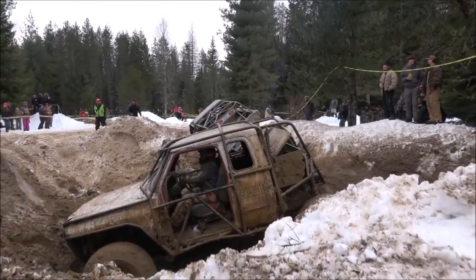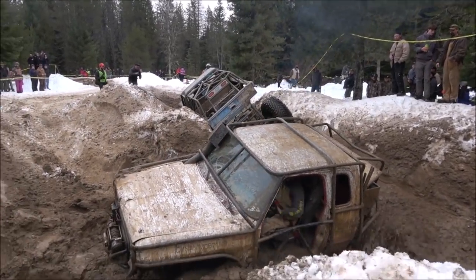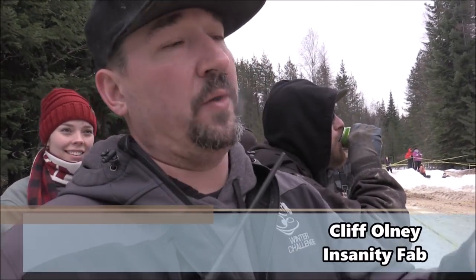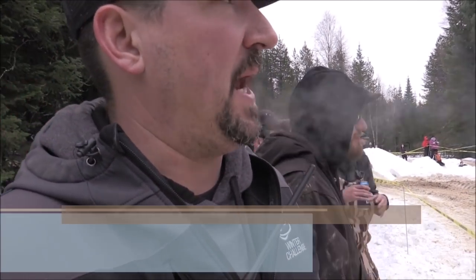This caused a big holdup for the race. Let's talk to Cliff and see what's going to happen next. We called the race stop, and one rig rolled over. He's pretty much pinned in.